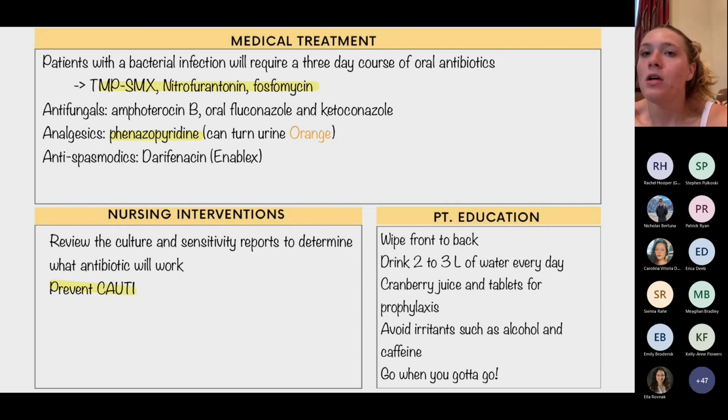Okay? So, obviously, we know how to treat the urinary tract infection, but what's better than treating? Prevention. Awesome, primary prevention. So we're going to teach these patients, drink lots of water, wipe front to back, some cranberry juice tablets. Caffeine and alcohol, and citrusy stuff can be quite irritating. And most importantly, just go when you gotta go.